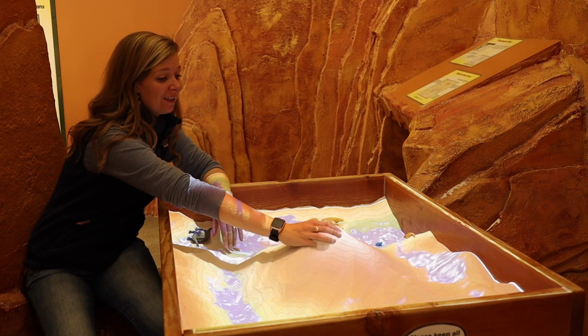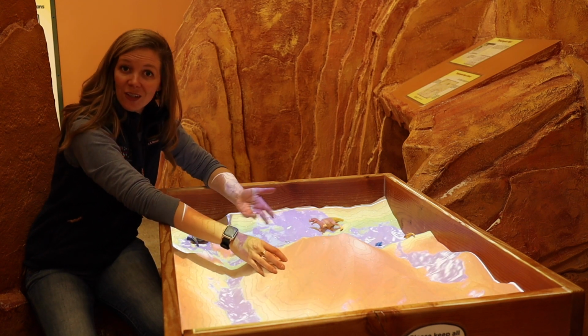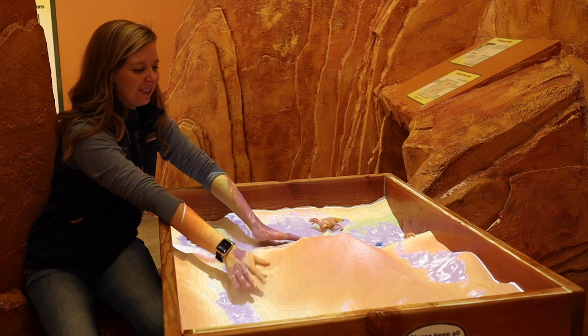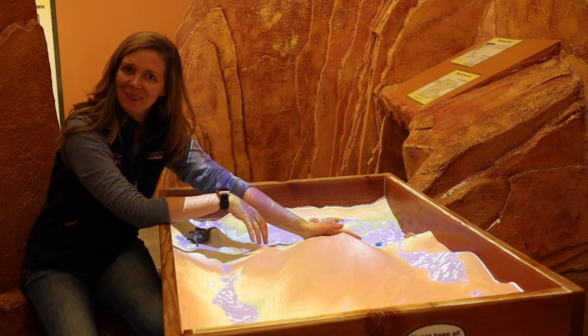Museums are also places where you're often discovering right alongside your child. When you come across an exhibit or activity that you've never seen before, share that with your child. Say something like, "I don't know how this sand table works. What do you think?"